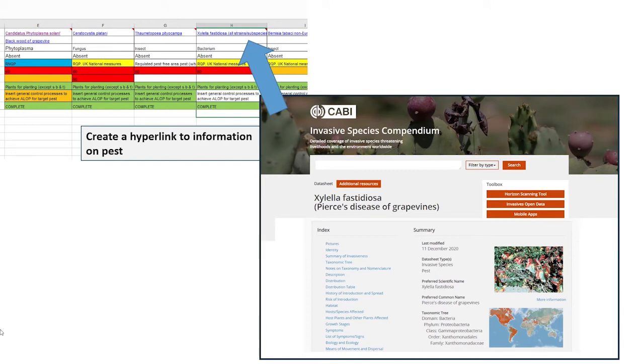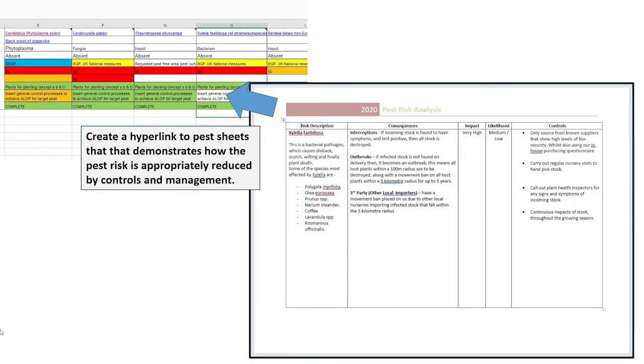They're then able to provide some information on the biology of the pest, which is obviously precursory information to how they actually manage that pest in terms of control procedures on their site.